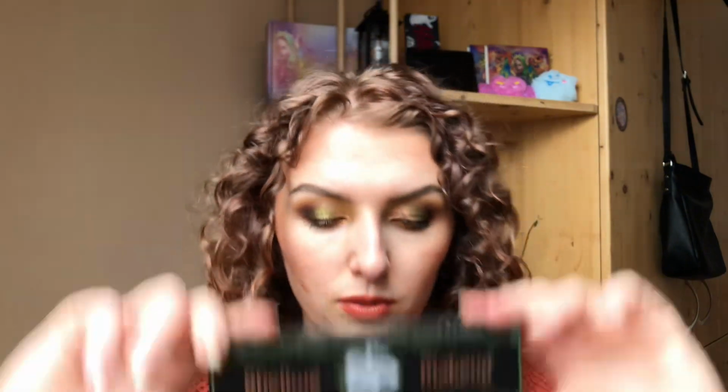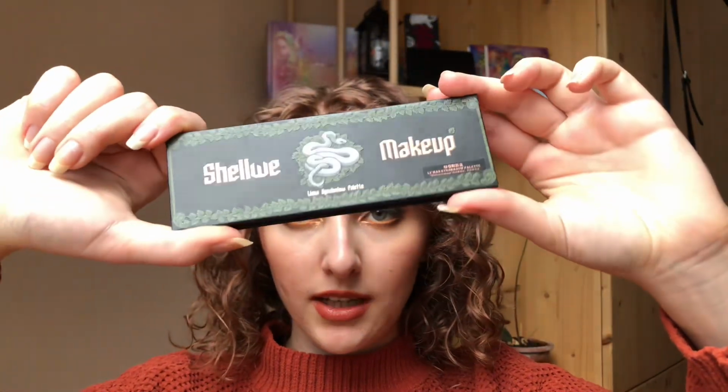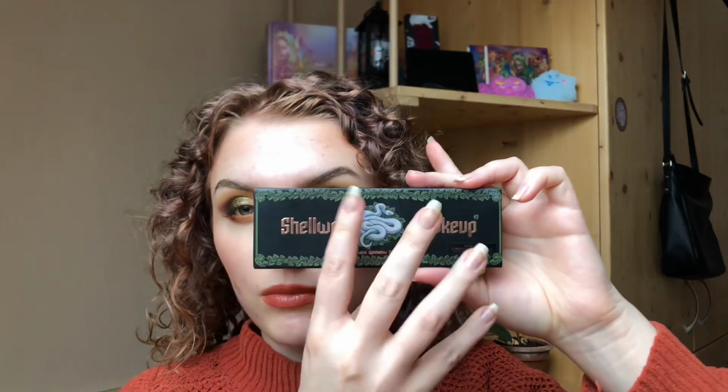Now we have a couple of palettes. So the smallest one is the Shall We Makeup Liana eyeshadow palette. I want to buy the newest release from Shall We Makeup, which was a witchy themed one, like potions and cauldrons, and I think there was a cat on the packaging. I want that palette as well.